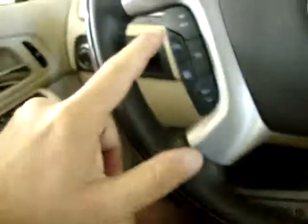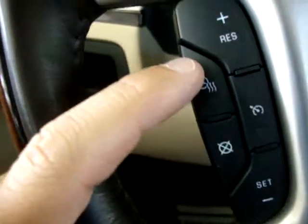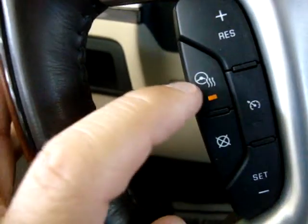We got the Bose stereo sound system. These are the front tweeters. It is a 6-disc CD changer that, as you're seeing, plays DVDs. What else can I tell you here? I was telling you we got a heated steering wheel, and that's how you turn it on there. That's how you turn it off. Nice and simple. Cruise control.